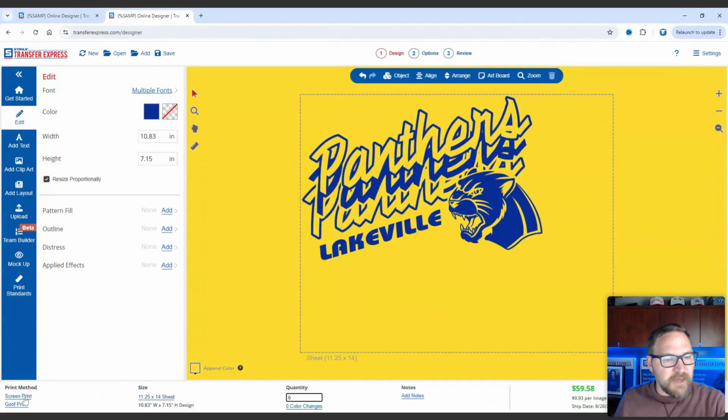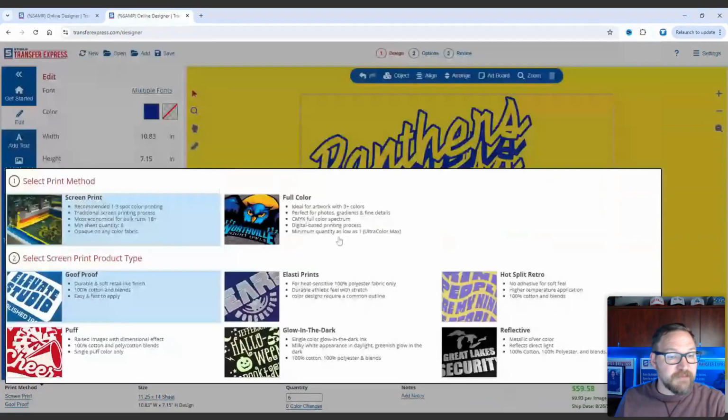Here in EasyView 2, I do want to mention, you could select different transfer types from our goof-proof screen printed transfers, which are my favorite. Real plastisol ink, real screen printing without the mess. And then we also have full color. So all color maxes are DTF transfer, no minimum order. You could order just one of them, right? But let's go back over to our screen print.